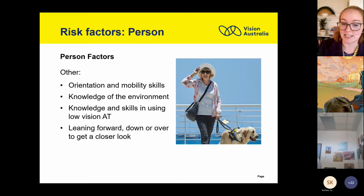When they're going to a new place, they'll need some support to learn the layout, to learn the pathways, where things are, so that they can then become familiar, memorise the layout, and then avoid potential hazards.